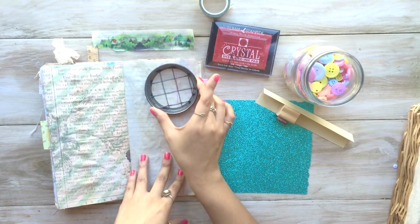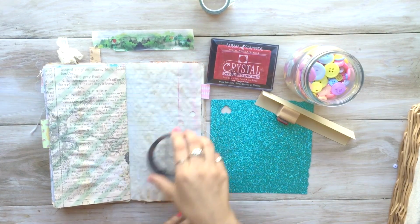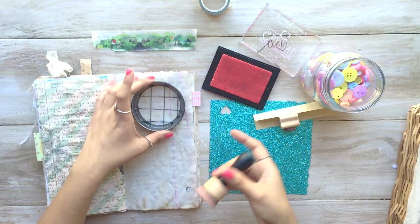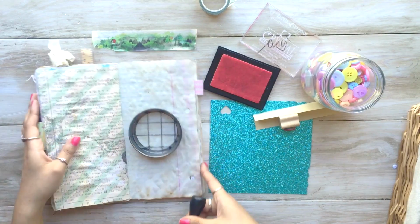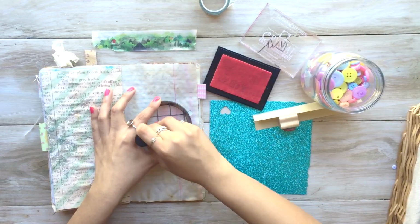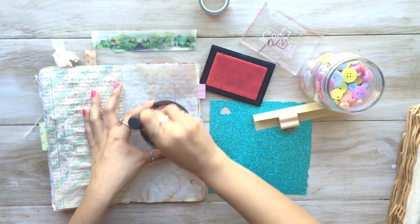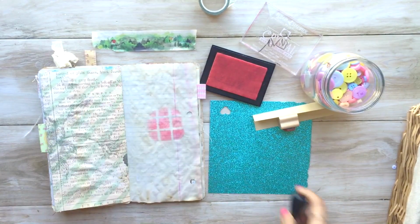I'm going to flip it over and I'm going to use my ink to decorate my page. Let's see if it even works. Should I do it in the center? All right, I'll do it in the center, whatever. I mean, it's kind of working. Yeah. It's working! Yay!